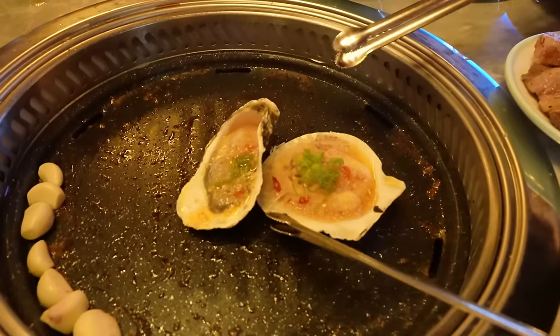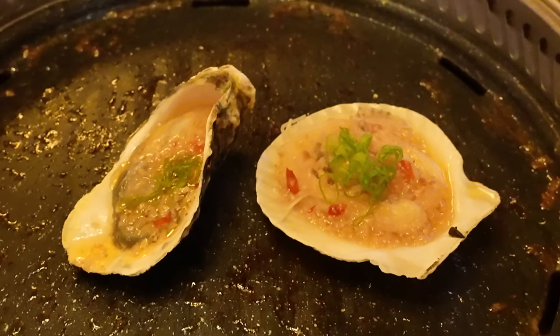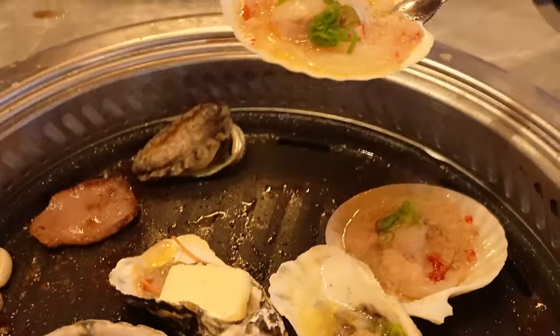The vermicelli and the scallops and garlic, guys. This is one of the premier Southern Chinese Cantonese seafood dishes that you can get, and they got it here. All right, finally, I cannot leave without eating this scallop with vermicelli. It's starting to bubble.